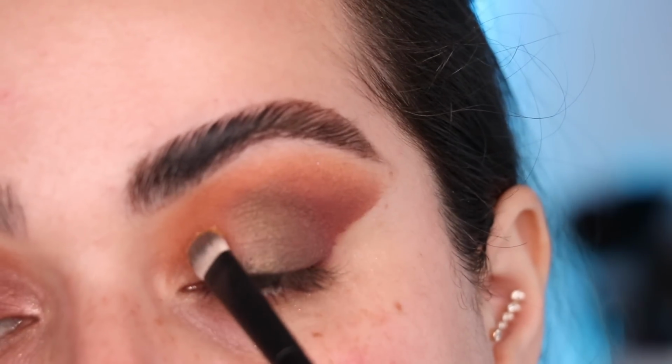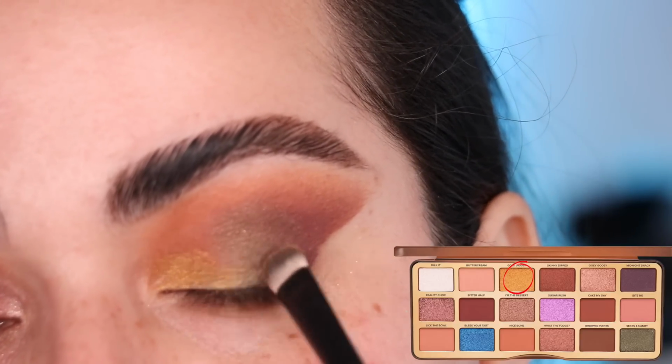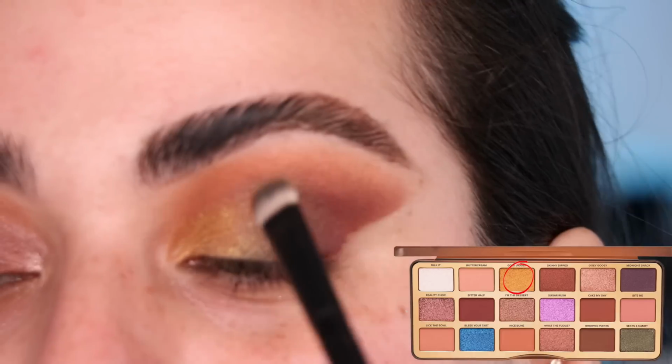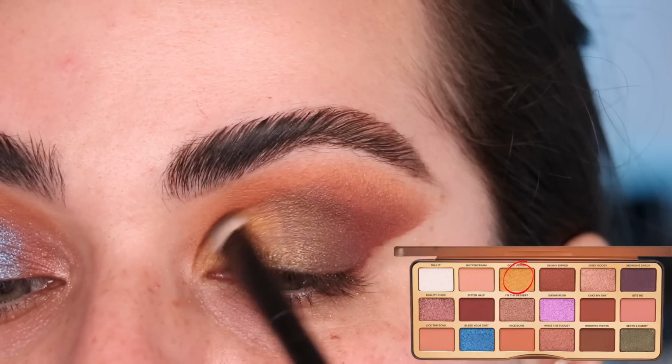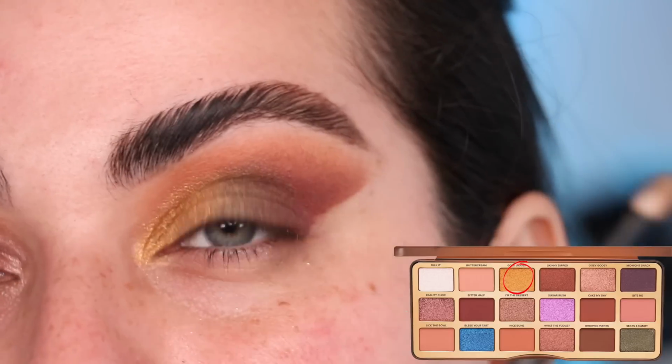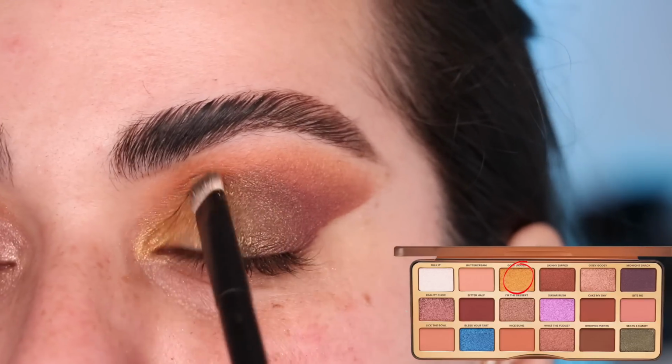I'm going to use the color Gold Digger on the inner half of the eyelid. This might not be a combination of colors that I usually do, but I'm kind of scrambling around for all of the colors that I want to test out that I haven't tested out yet on this last look.